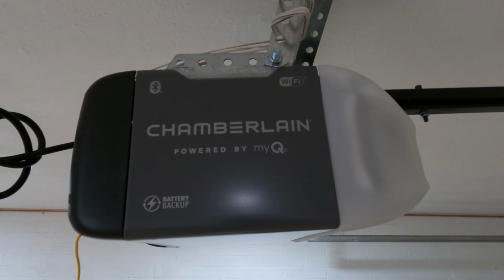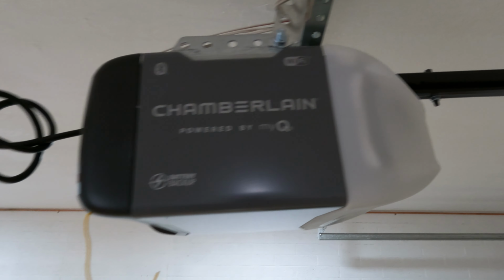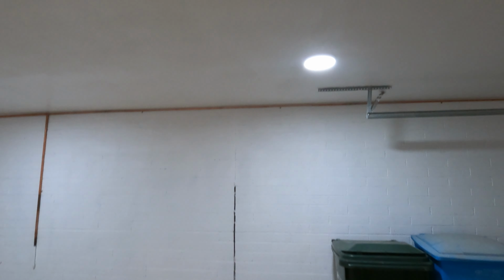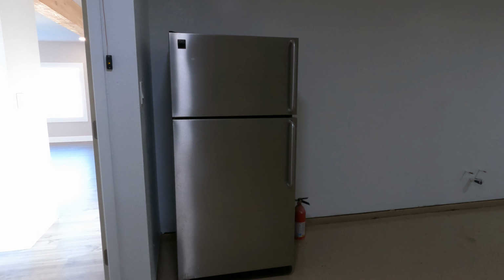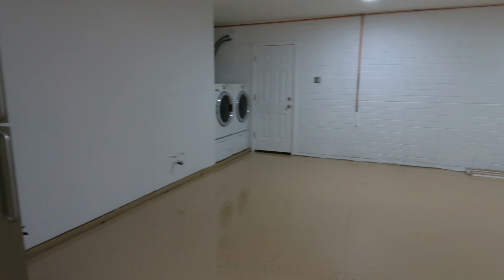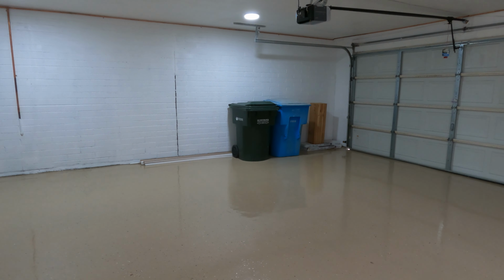Oh, let me show you another exciting thing. The garage door opener that we put in, we actually went and upgraded these and put in the Chamberlain, and they're called MyQ, which are Wi-Fi compatible. This is really cool. I actually have that in my house. It's an app that you download, and you can access the garage door from the app. You can open it, close it, have notifications and everything sent to you.